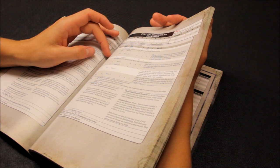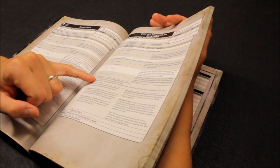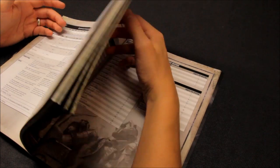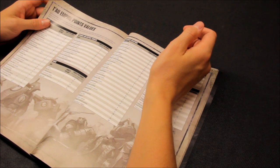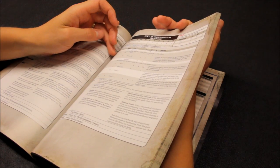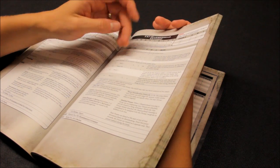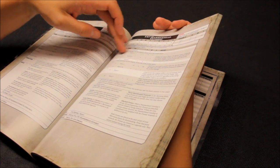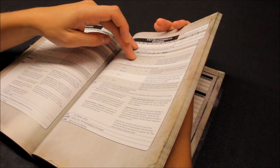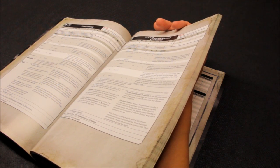Alright, so iron cannon. You may replace the railgun with an iron cannon. Let's just have a look how much that costs. 55 points. Okay, so standard is range 60, heavy 3, strength 7, AP minus 2, and 2 points of damage. It's alright, it's a compromise between. It's not really great against vehicles, it's okay.